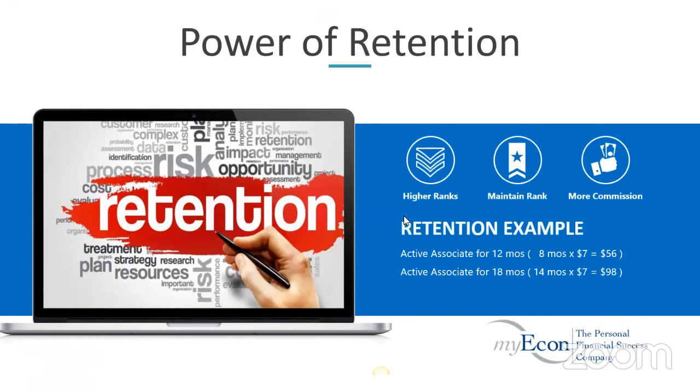Now, what if they stay in the business for 18 months? Well, first 4 months, same thing, and then you got 14 months times 7, that's $98, okay? And then, of course, if they're active for 24 months, well, 20 times 7 is $140. Now, I don't know about you, but I like that math, okay? In other words, it's all about retention.